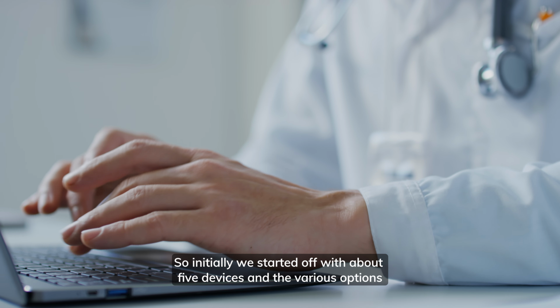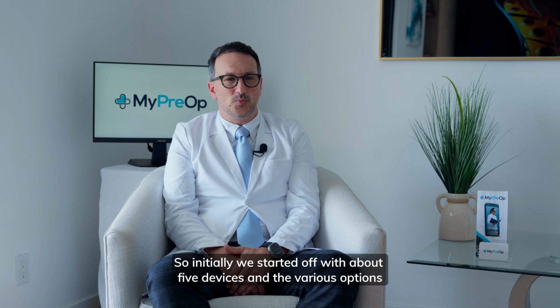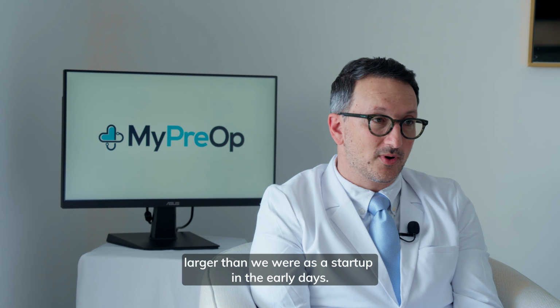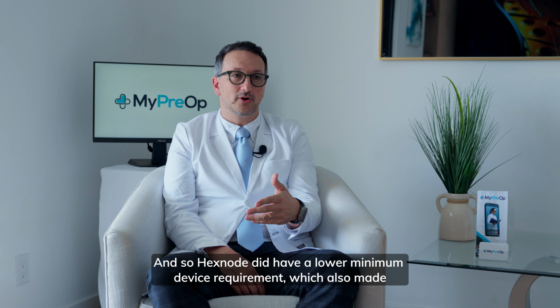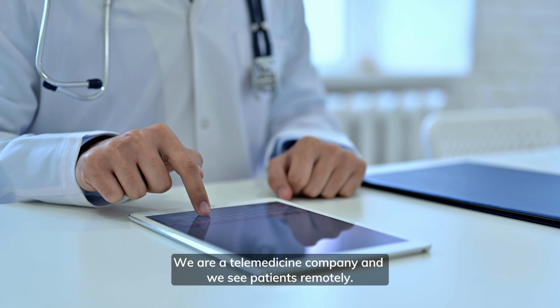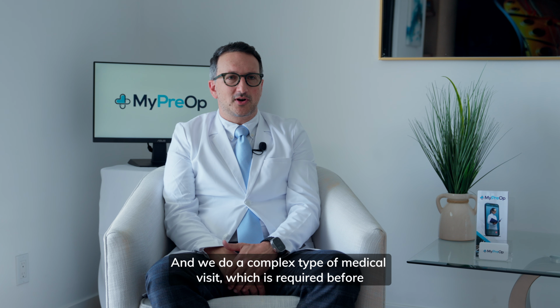So initially we started off with about 5 devices, and the various options out there required minimums of 25 plus, which were for companies that are established and much larger than we were as a startup in the early days. And so Hexnode did have a lower minimum device requirement, which also made it easier for us starting out as a startup, really bootstrapping at the beginning.